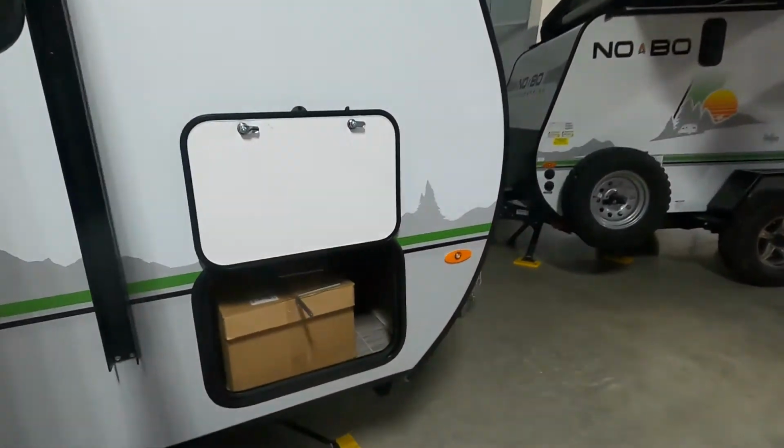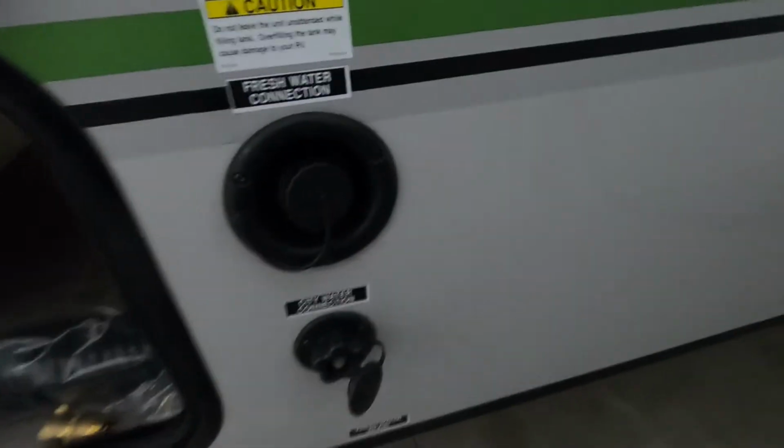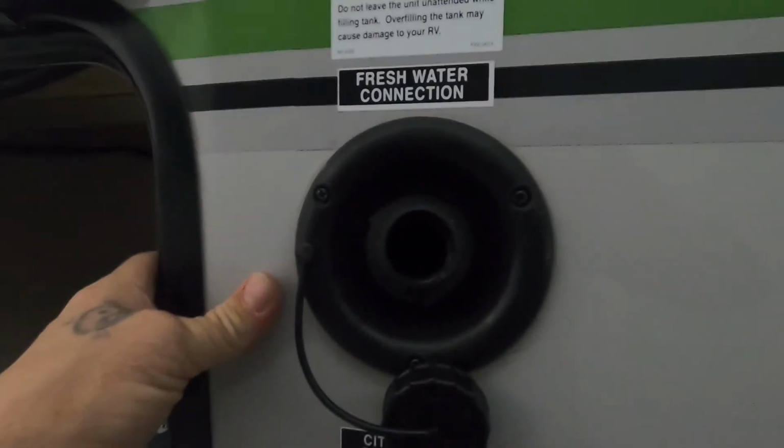Now let's say we're going to go camping and we're not going to hook up at a campsite. We're going to go dry camping, or boondocking as they like to call it. In that case, we're simply going to fill up our potable or fresh water tank. It's just above our city water tank. No need for a water pressure regulator here. Simply use a hose.